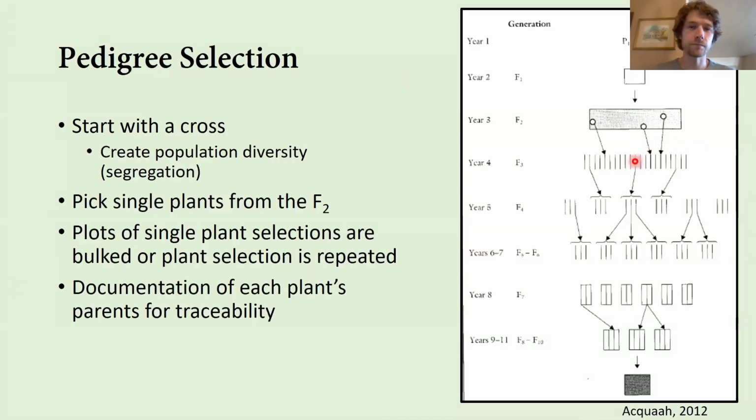So the next thing is pedigree selection. And pedigree selection is essentially the result of a cross. So you'll start with your cross in year one, and then in the F1, you'll just save seed from it. And the F2, you'll start working on it. And in the F2 here, you'll make your single plant selections and grow them out in individual plots, like I just said before.